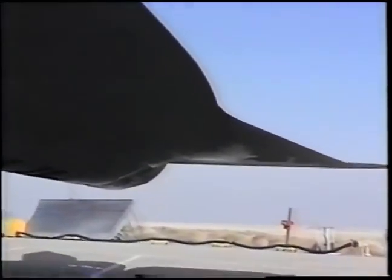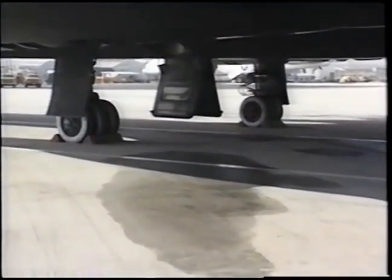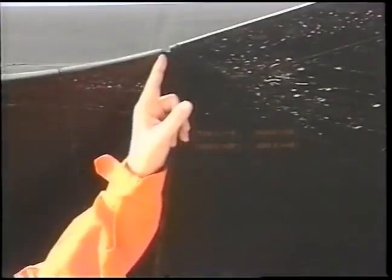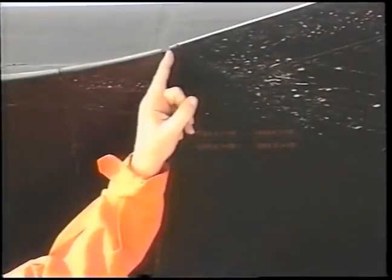The wings also serve as fuel tanks. In other words, the skin of these wings form the upper and lower walls of the wing tanks. But these aren't just regular wet wings. These wings get real wet. You see this seam in the leading edge of the wing? Well, the airplane is loaded with them. Fuel frequently will seep out of such joints and seams and form pools of fuel beneath parked Blackbirds.